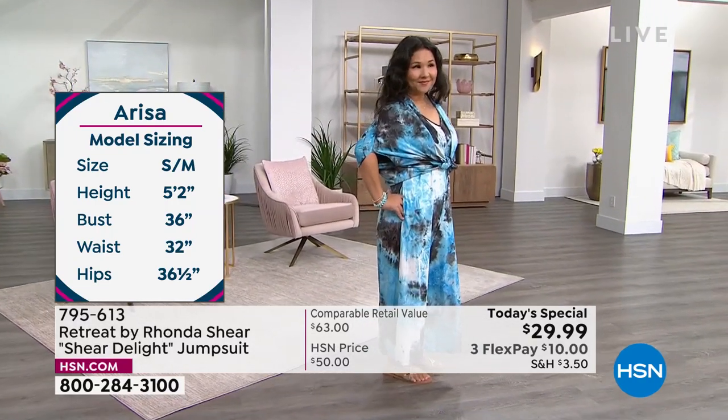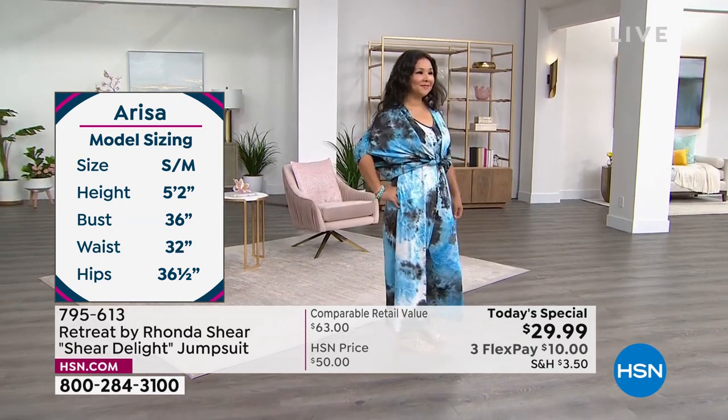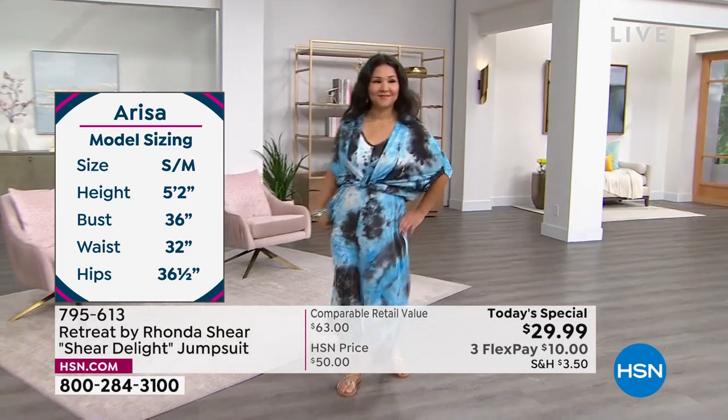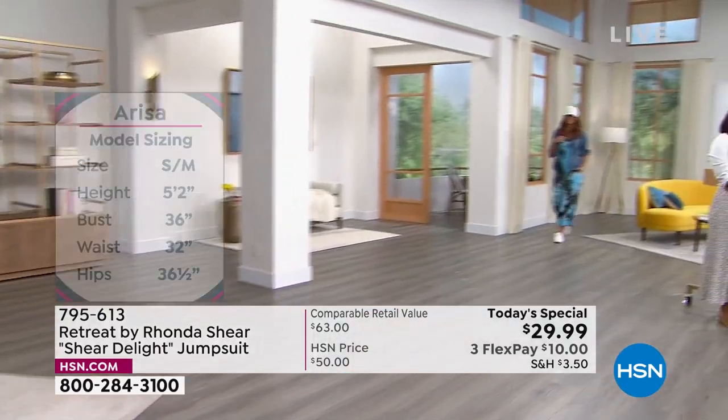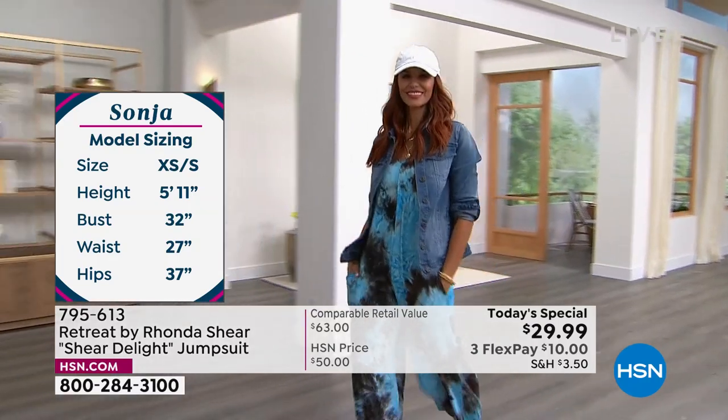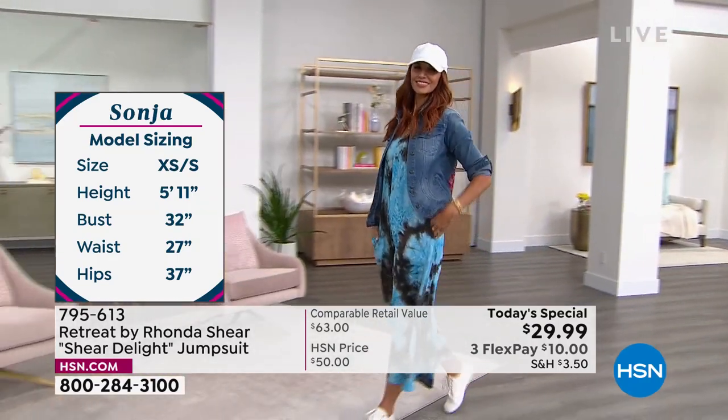How many times have you had a maxi dress that goes so low that you don't want your bra hanging out or your arm hanging out? So there's plenty of coverage under your arm in that sleeve area. We take all that into consideration. By the way, I know it looks like it's easy breezy to fit this, but it took us a long time to get the perfect fit.